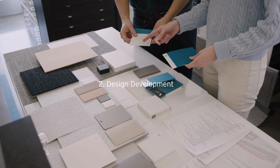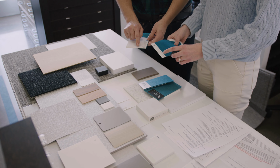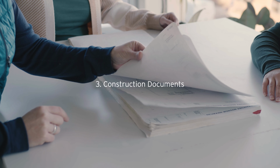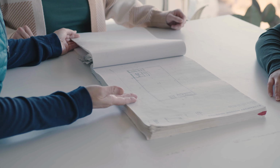More on that later. The second phase is design development. With the design direction established, your architect will work with you to determine the appropriate materials, finishes, and systems. The third phase is construction documents. Here, your architect will be focused on developing a detailed set of drawings and specifications that communicate precisely what you want to build, something essential for the next 2 phases.